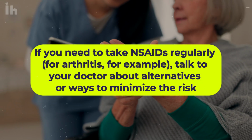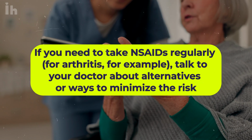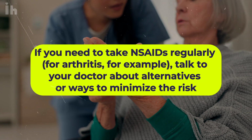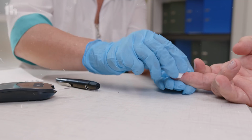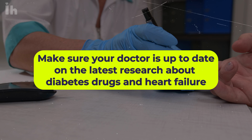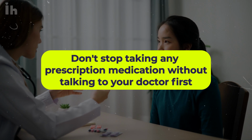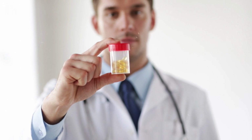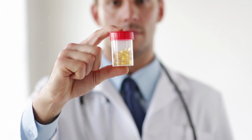If you need to take NSAIDs regularly, for arthritis, for example, talk to your doctor about alternatives or ways to minimize the risk. If you're diabetic, make sure your doctor's up to date on the latest research about diabetes drugs and heart failure. Don't stop taking any prescription medication without talking to your doctor first. The risks of untreated health conditions often outweigh the potential risks of the medications.